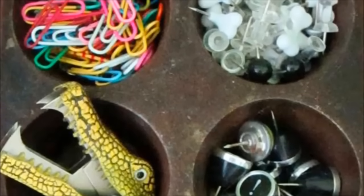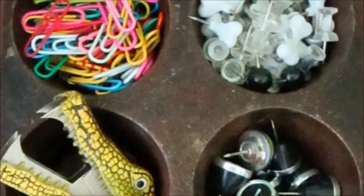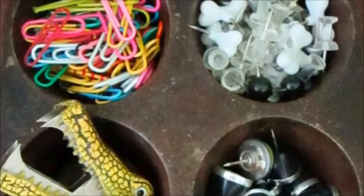38. Repurpose a muffin tin as an easy-to-sort desk drawer organizer. This way you'll be able to find what you need one-handed.